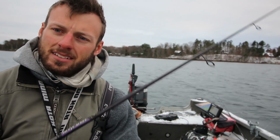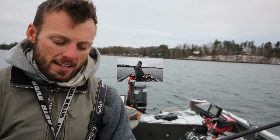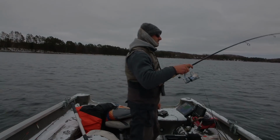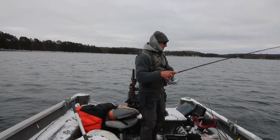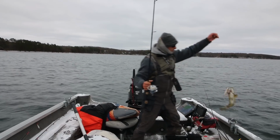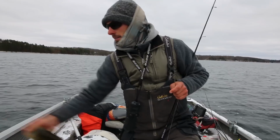Basically all I'm doing is just keeping that weight touching bottom, picking it up, touching bottom, picking it up. And when I get a bite, give him just a second, drop my rod, and just pull right into him. There he is. Judging by how much this one's running, I don't think he's real big. Go ahead and do the old boat flip on him, I think. There he is. Not a bad little guy. We're gonna send him back.